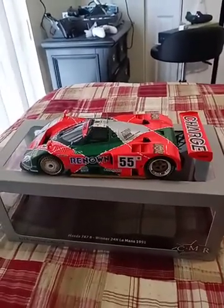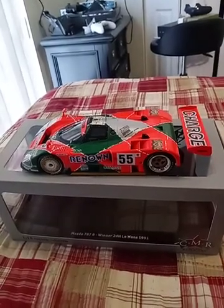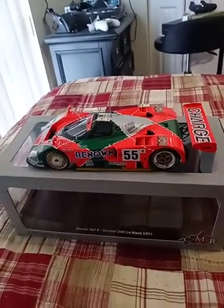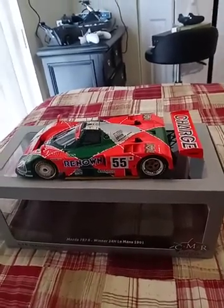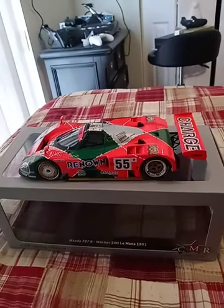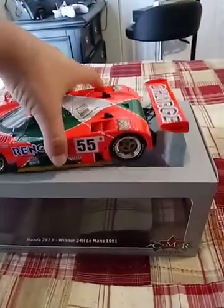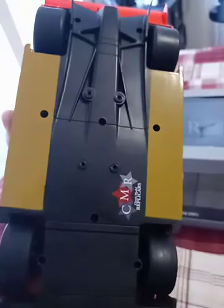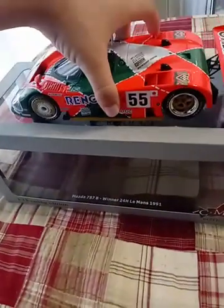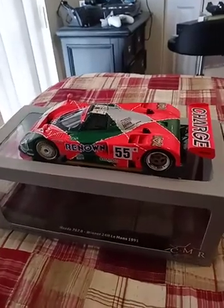Today I have a Mazda 787B, winner of the 24 Hours of Le Mans in 1991. This model is made by CMR Models, that is, Classic Model Replica cars. This car came out recently, about last year or so, and I picked this up because, obviously, the price of it was much cheaper than Auto Art's Mazda 787B version.